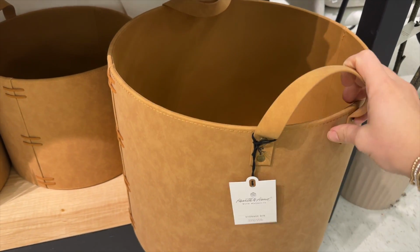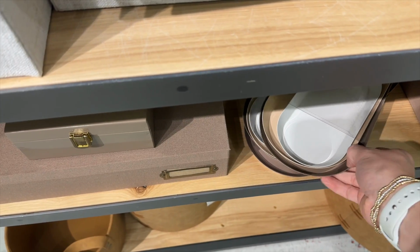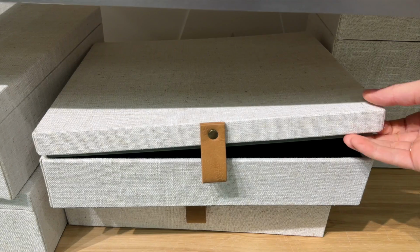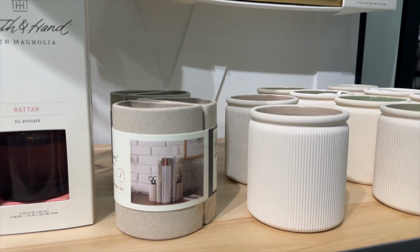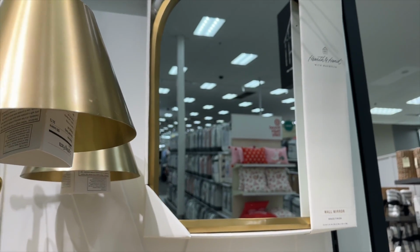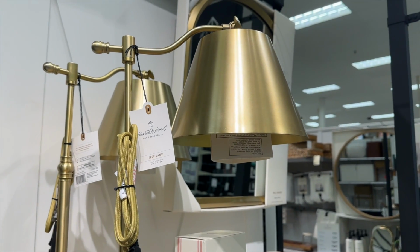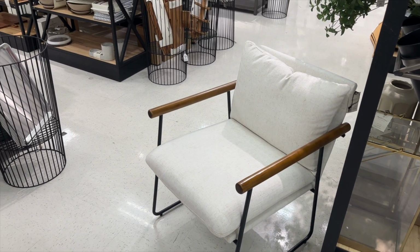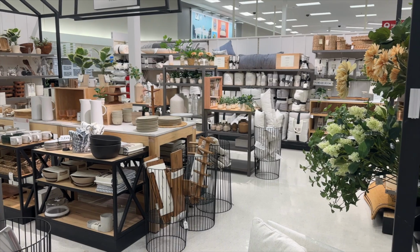I loved these faux leather storage bins, great for any type of organization. You could put this large one in your living room for toys or blankets. Unique bins and baskets are great to use anywhere in your home as decor that also doubles as storage. These gold lamps are really pretty and would be perfect in an office, on a desk, or side table.